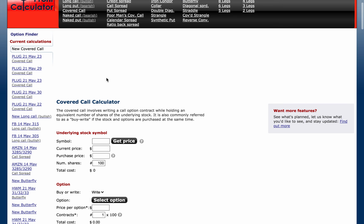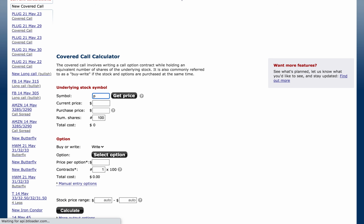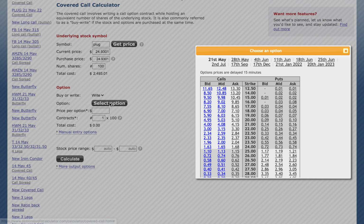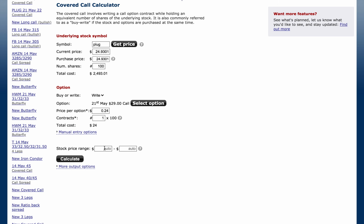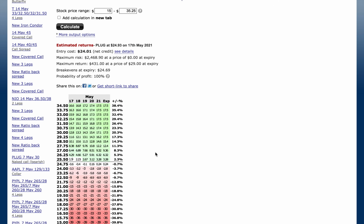So let's go over here to a different tab. Again, the options profit calculator, the covered call calculator. So let's take a look here at Plug. Again, let's just imagine we're buying 100 shares right now. But as a longer term investor, we do care about being assigned. So in this scenario, we're going to sell the $29 strike. And so let's do 15 to 35 here. And let's calculate this. So now this is what this looks like.